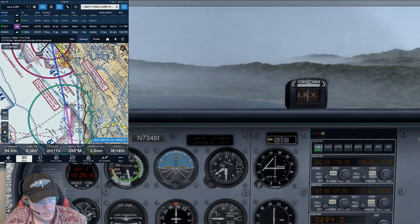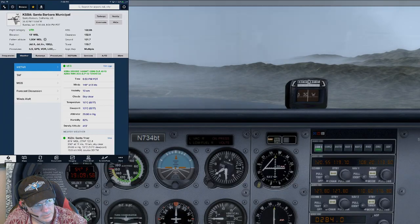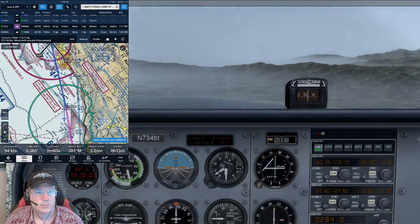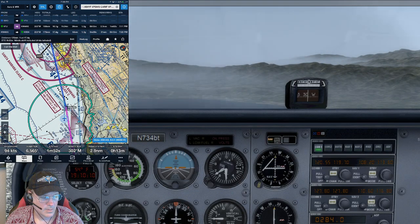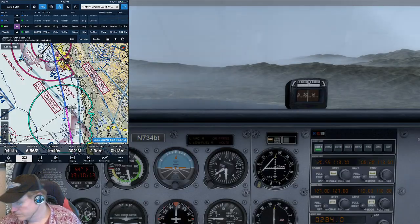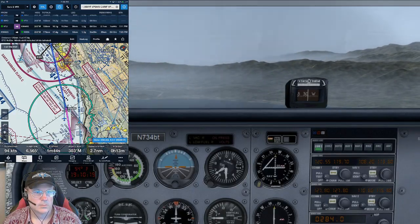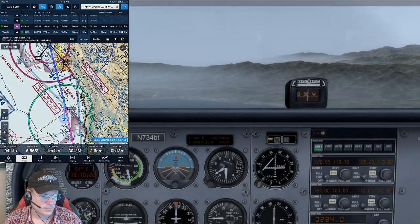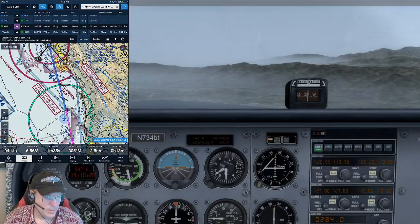All right, let's see what the traffic pattern altitude is. It's 1,004 for the traffic pattern altitude at Santa Barbara, and the elevation's only 13 feet. Epic 1 Bravo Foxtrot, turn left heading 060, vector thermal. All right, when we get to that checkpoint, we're going to start a descent.